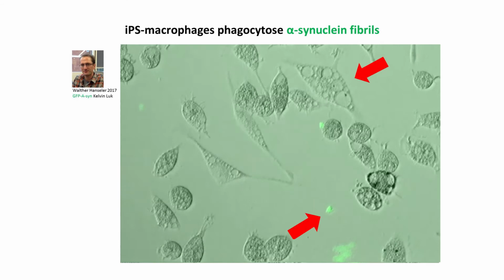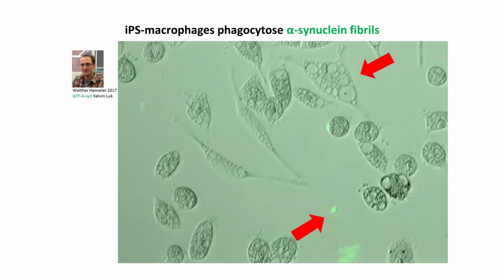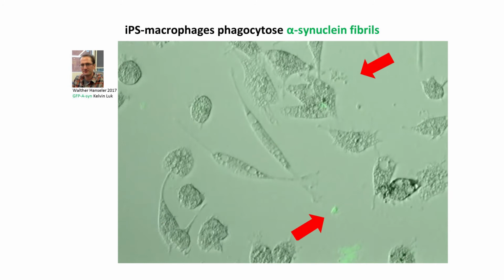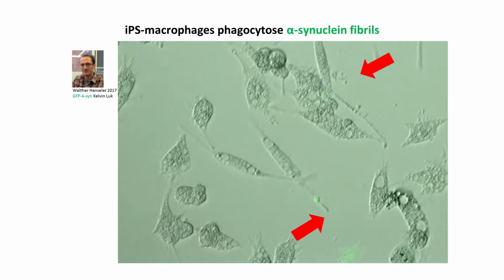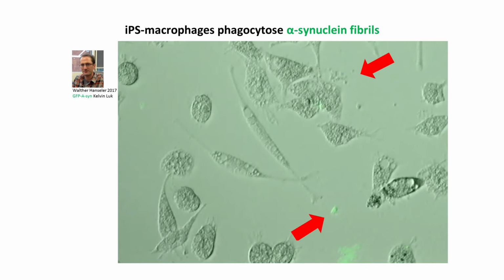So here I have a time-lapse video, and on all of these videos they're speeded up quite a bit. This is not real time, so they're usually one frame for every 5 minutes. But what you can see, these are the generic macrophages, and I fed alpha-synuclein to them. The alpha-synuclein is in green, it's fibrils, little clumps of alpha-synuclein, the misfolded protein in Parkinson's. And what you can see is that the macrophages are very interested in the alpha-synuclein, and they're going around trying to eat it. So this cell in particular is about to eat this fibril. There it goes in there, okay?